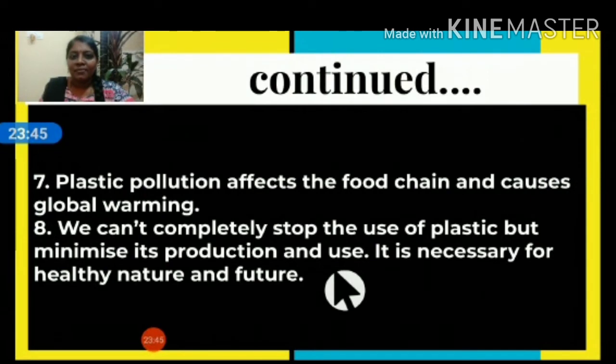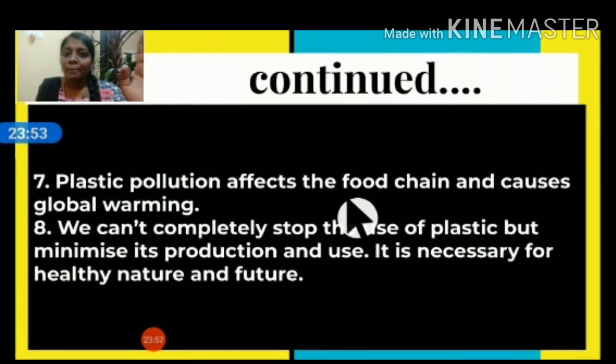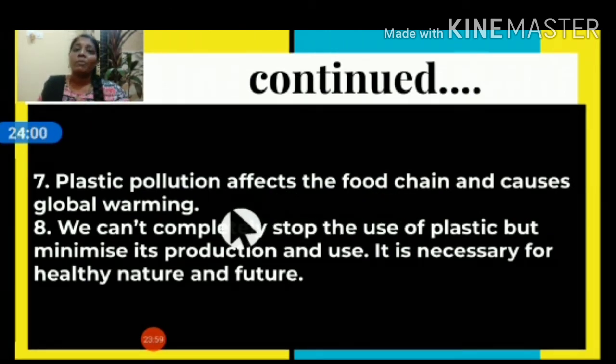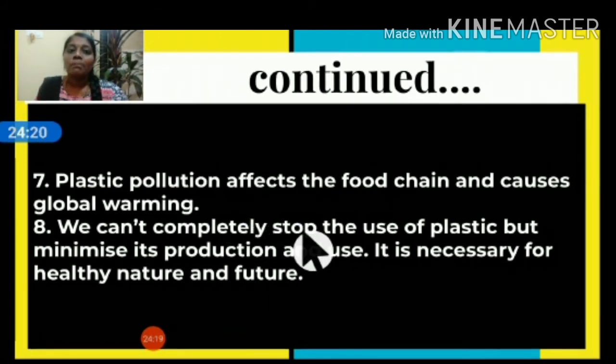Plastic pollution affects the food chain and causes global warming. These are the two burning issues of plastic pollution. How is it causing global warming? The plastic remains on the surface of the earth and it is stopping the heat from escaping from the earth's surface to the environment. So the temperature of the earth is going high.